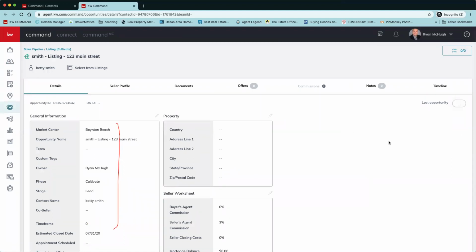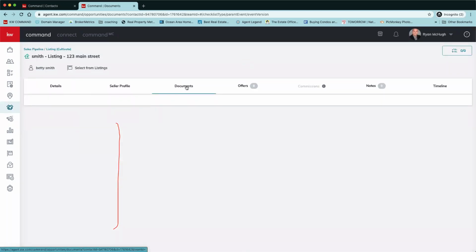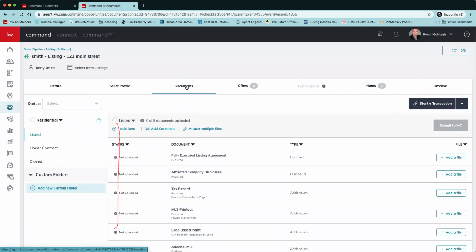Step number 3, now that we're inside of an opportunity, you see it's for Smith, it's a listing, and it's 123 Main Street. Step number 3 is going to be going to documents and choosing the correct folder to work in. So if you see somewhat towards the middle of my screen here, you see the word documents. When you click on that, it's going to bring you to the compliance section. And this is where we're actually going to start doing documents. And this is where we're going to transition into Docusign. So when we click on documents, you're going to see on the left side 4 folder options.